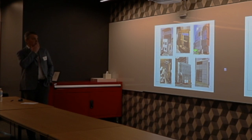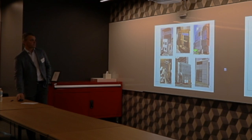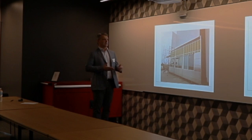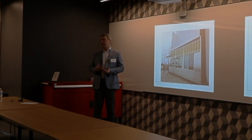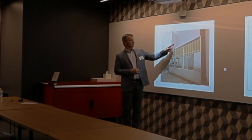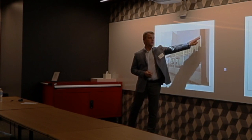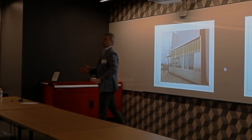So the mock-ups are constructed. This is one underway, and I wanted to show this to explain exactly how tests are run. This white end wall, this white back wall, and this wall, which is actually white on the other side, are all steel plate, and that's our chamber.